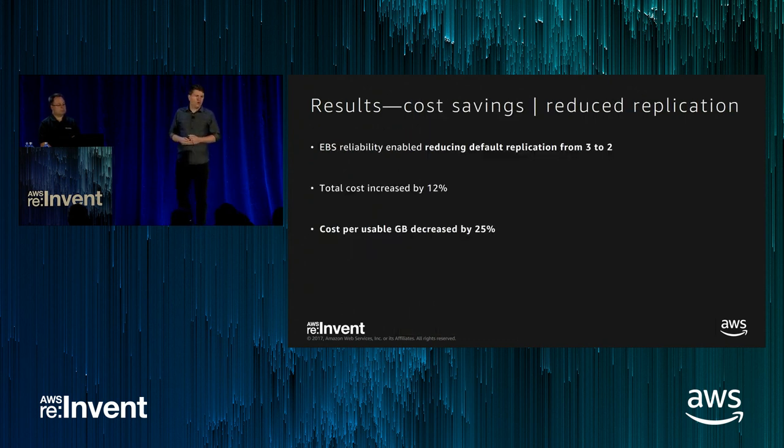So we've also been able to achieve some cost savings because by moving to EBS, we feel comfortable reducing our default replication from 3 to 2. That's just the default. There are some applications that use higher availability. In doing so, the total cost of our system, comparing D2 2XLs to the M4 2XLs plus ST1s that we talked about earlier, increases the total cost of our cluster by about 12%.